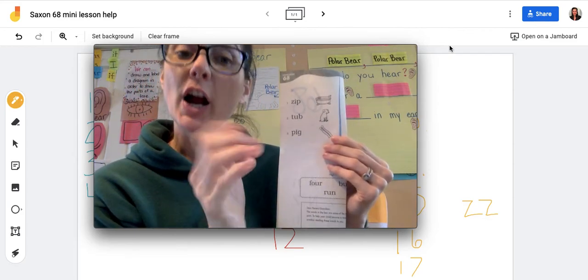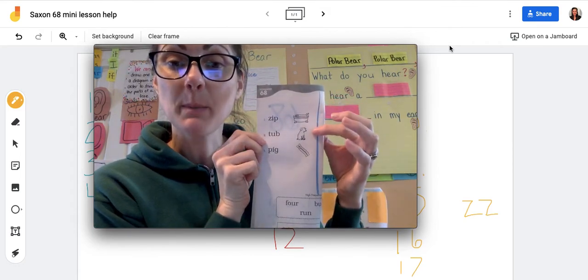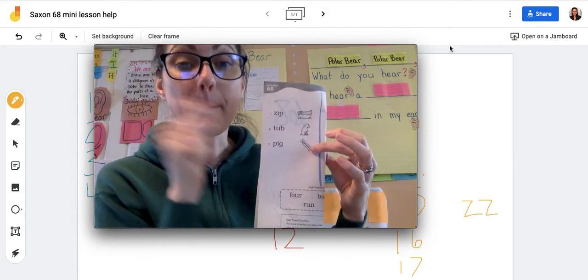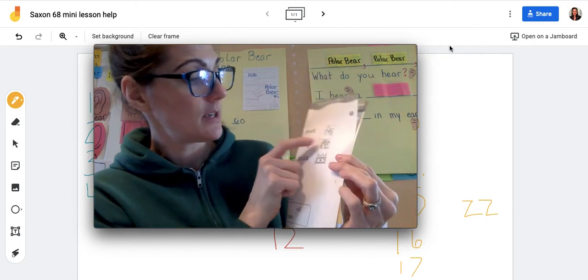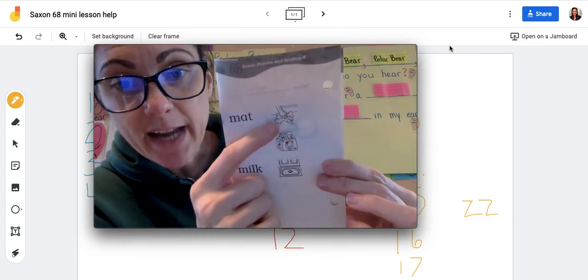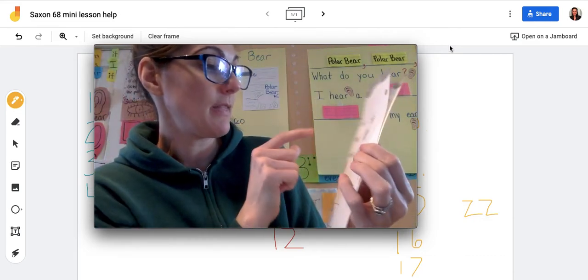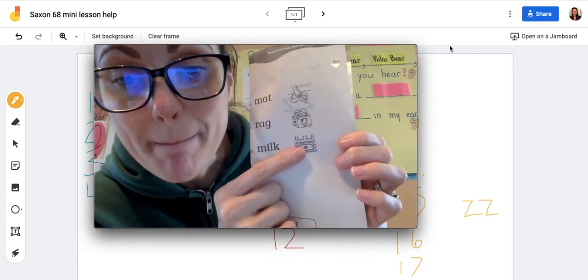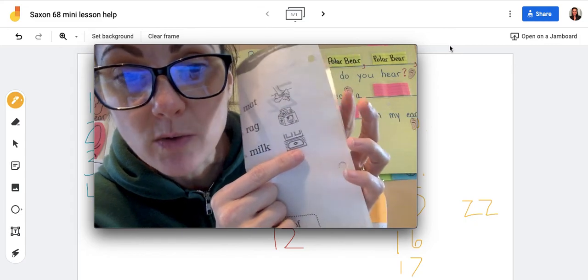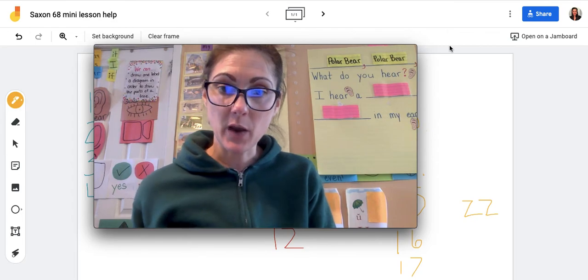All right. If you're not sure what the pictures are, I can tell you that this is a tub, this is a pig, and this is zip, like a zipper. Looking at these pictures, this looks like someone is using a rag to clean something, rag. This is milk, and this is a mat, like a door mat that you would wipe your feet on before you come in the house. All right, so go ahead and match those. Pause the video until you do that.